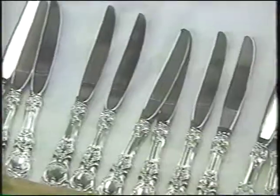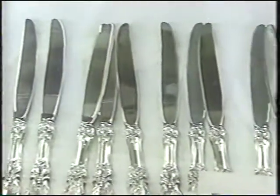Sterling silver is still the backbone of our business. Not only is it a major piece of our volume, it's also kind of the flagship of our product line.